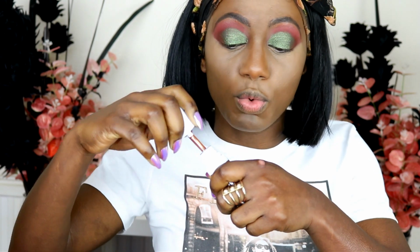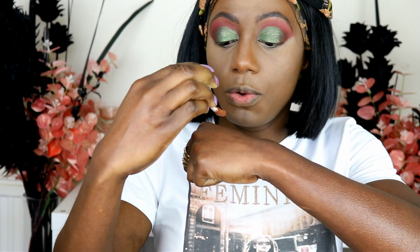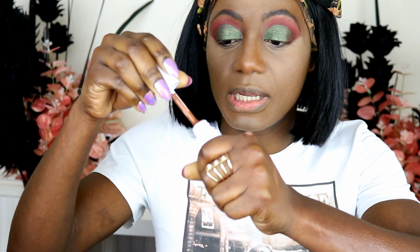I was going to actually use number 17 as a contour shade, but honestly there's a little bit too much warmth in it. Although it's darker, it's just too warm. I can't actually use it, and it just won't do. I'll show you what it looks like. It's just too warm, and it almost disappears. This won't do it for me as a contour, so I won't be using this.